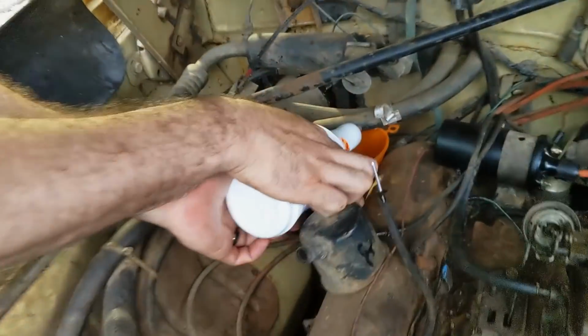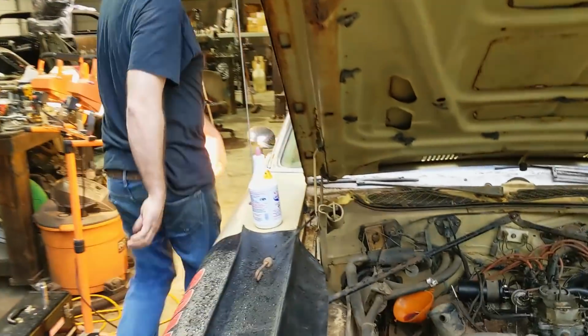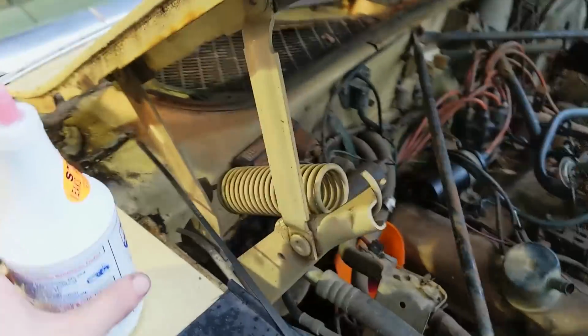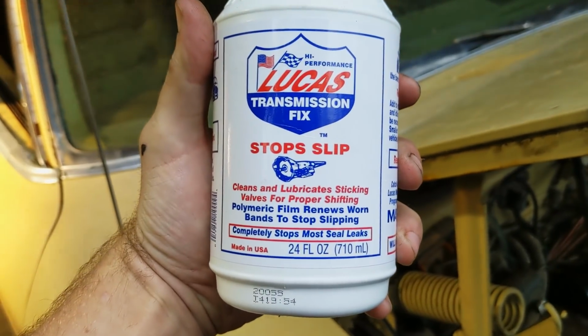You got the good stuff going in. Yep. That's real thick. That's how you know it's good. The thicker the viscosity, the better it is. Stops leaks, hard shifting, and slipping.